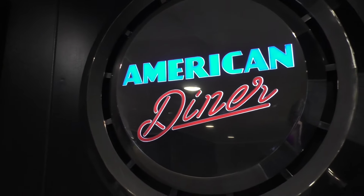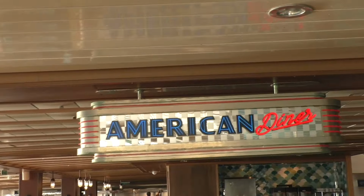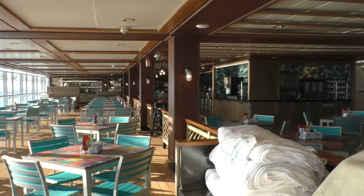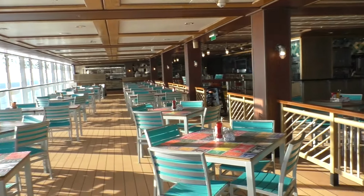Also on deck 16 is the American Diner, which used to be a paid to eat diner, but now it is free to all people. For some reason, this is also the running track. I'm on a boat, it moves by itself. I don't need to run, but hey, if you do, that's your running track.